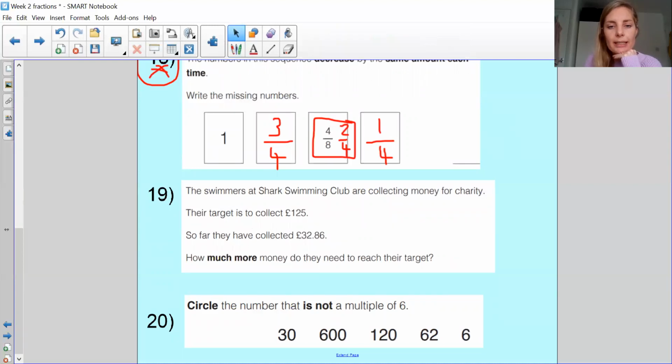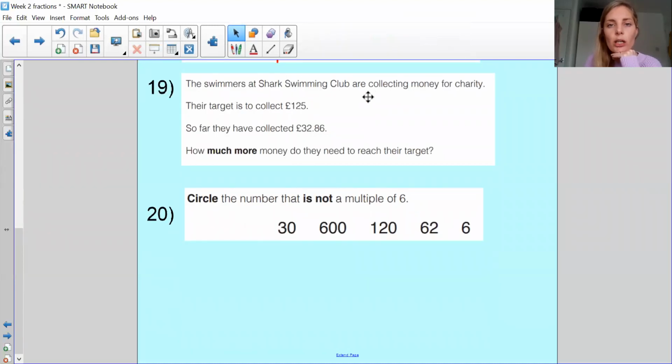Right, question number 19. It says, the swimmers at Shark Swimming Club are collecting money for charity. Their target is to collect £125. So far, they have collected £32.86. How much more money do they need to reach their target? So I'm going to say that's what they want to reach, and that's how much they raise. And I want to know how much more money they need, okay?